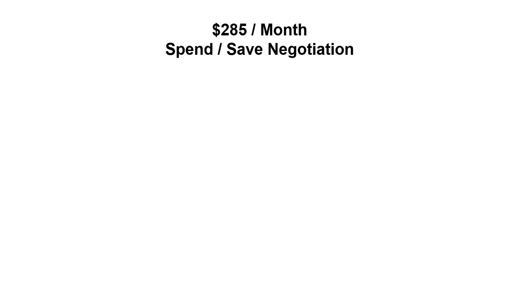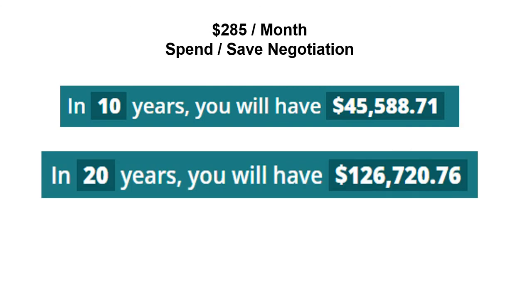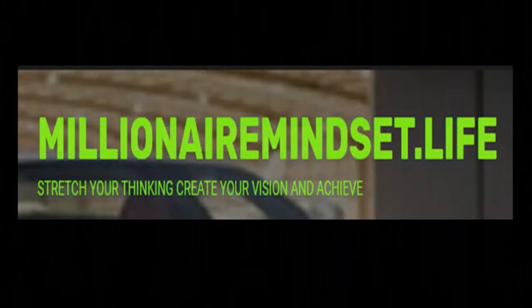And what that means over long periods of time: in 10 years, by making this change to our budget right now, in this example, 6% compounded annually, $45,000 plus. In 20 years, we have over $126,000. And then at a 30-year period of time interval, over $272,000. Remember, our future is created through the habits that we have on a daily and recurring basis.